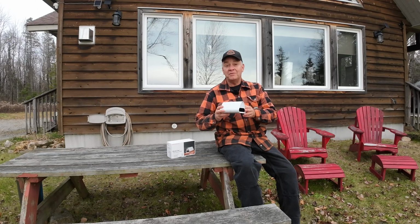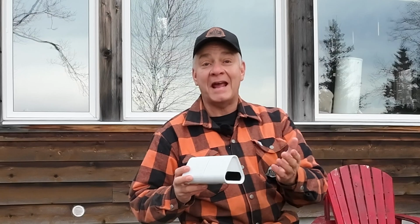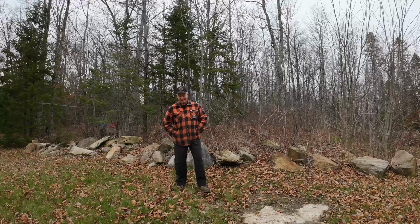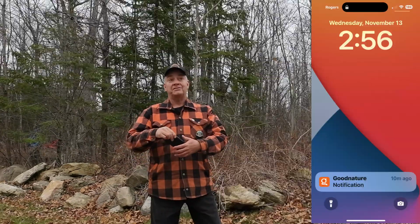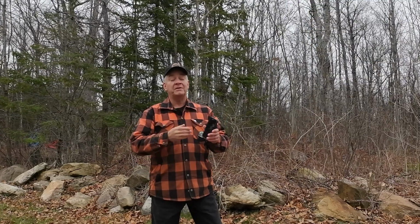But the big question for me was, does it work? And secondly, why would I need an app and Bluetooth connectivity on a mousetrap? Well, I guess I was a little short-sighted because it became quickly apparent why it was such a great feature to have an app on your phone. Conventionally, any other trap requires you to keep checking it to see if there are any victims or if they need to be cleaned. The Goodnature trap will notify you with a push notification on your phone when there's been a strike and it's time to clean or empty the trap.